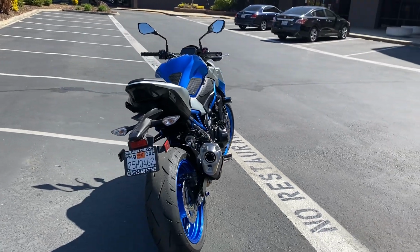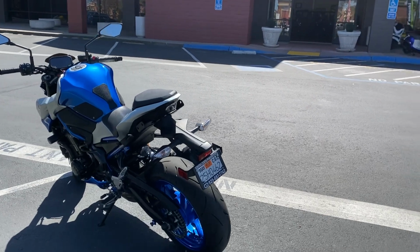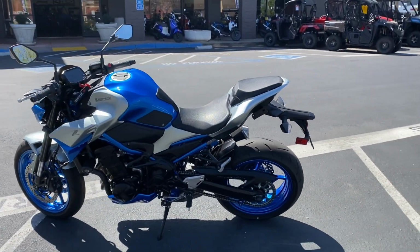This bike also comes with a rear top case and back luggage rack.